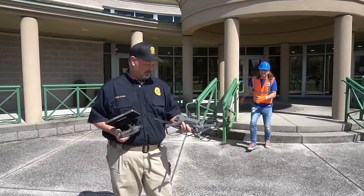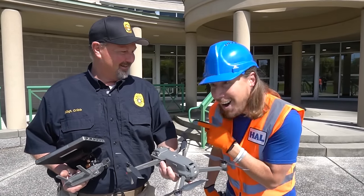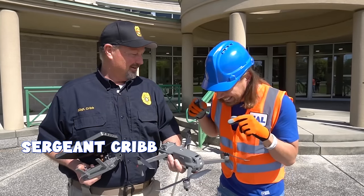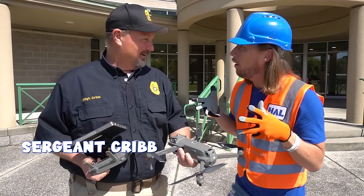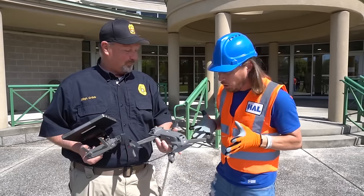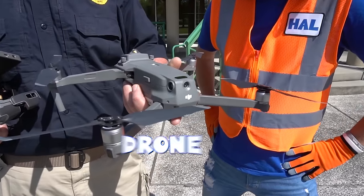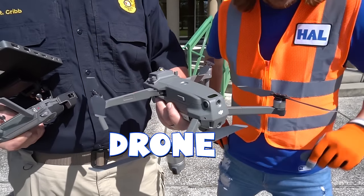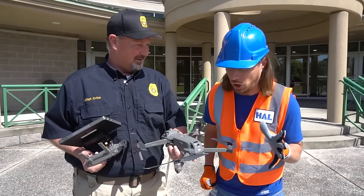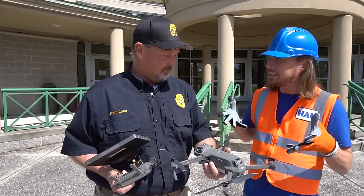The captain said there was a really cool thing out here. Oh, look. This is my friend, Sergeant Crib, and he's got a drone. How are you, sir? I'm great, Handyman Hal. How you doing? I'm doing great. So what kind of drone is this? It's really cool looking. This is the Georgetown Police Department's DJI Mavic drone. Look at these really cool blades on here. So what do you use a drone for? How are we gonna use this to find my tools?